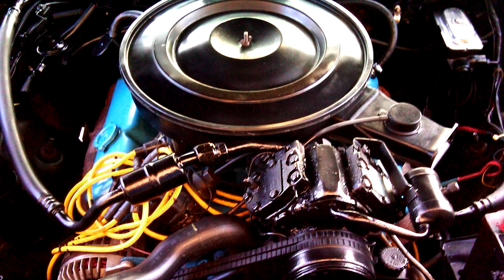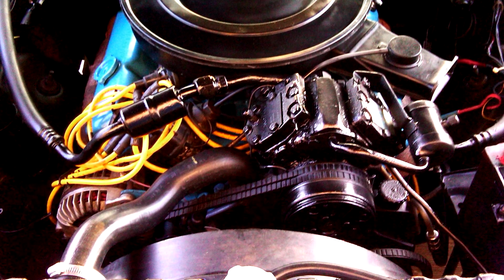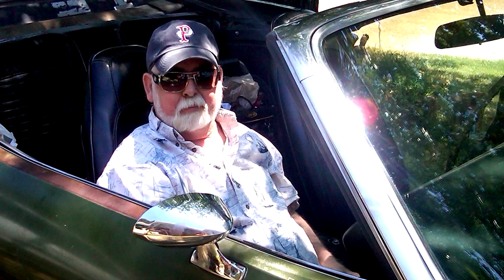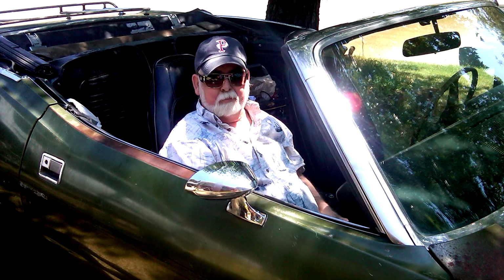So about a couple months before he passed away, we took it and got it running, got the motor worked on, and he couldn't drive it at that point in time because his illness had gotten so bad, but he could still go for a ride in it. And the look on his face when he saw it running was just worth every bit of it. And it was just so great to see him see his baby driving again. And so he got to go for a couple rides in it before he passed away.